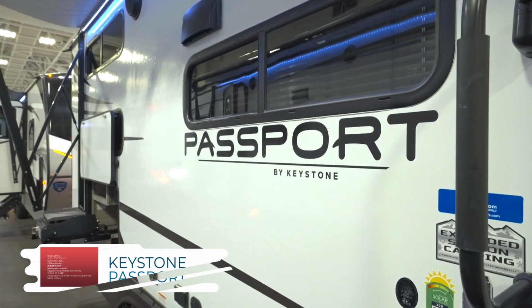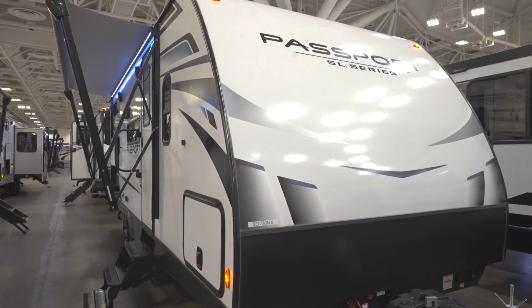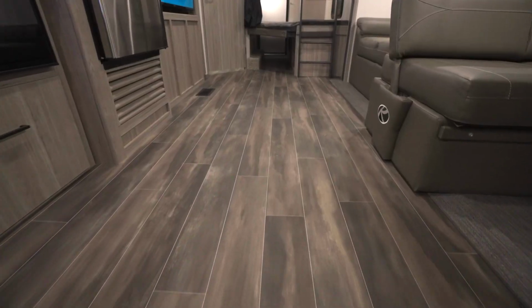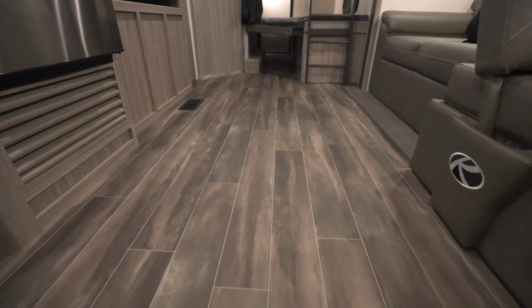Passports have the SL series and the GT series. Frankly, the SL is just lighter as they share the majority of all the features. One of the first things you'll notice is the flooring. You're going to get residential vinyl flooring with waterproof hyperdeck construction, which means less weight without sacrificing structural integrity.